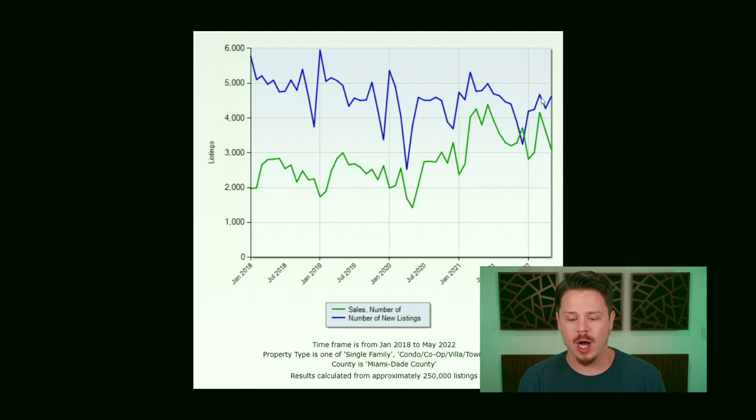Now, what happened after that? Rates went up, and then what happened then? You see, boom, number of sales went down into the gutter, right? And so since March, we've seen number of sales for all property types in Miami-Dade go down, right? Which is really interesting. We're at a level now which is almost at parity with where we were. It's actually lower than where we were in December of 2020, okay? That was like pandemic certified right there. We were deep in it.